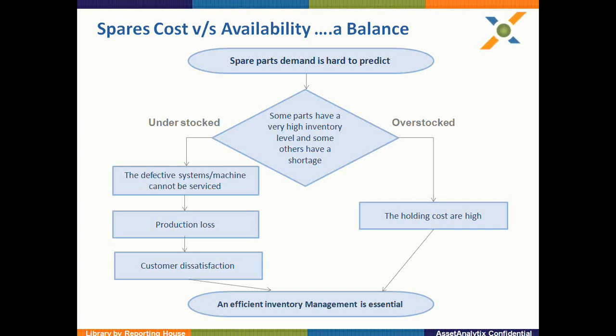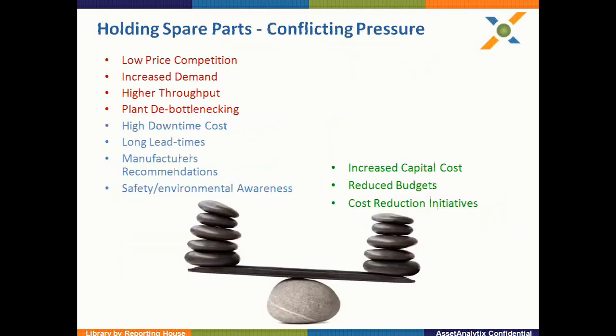You don't want a situation where a failure cannot be addressed or a machine cannot be repaired because of lack of spares, which leads to production loss, or in some cases internal or external customer dissatisfaction. The other side is, of course, you can always overstock, as a security and an insurance policy. But the flip side is that your inventory carrying cost is going to add to the overall maintenance budget, and it will have an adverse impact. So we all deal with this. It is always a balancing act.